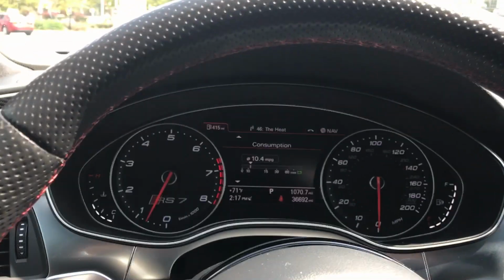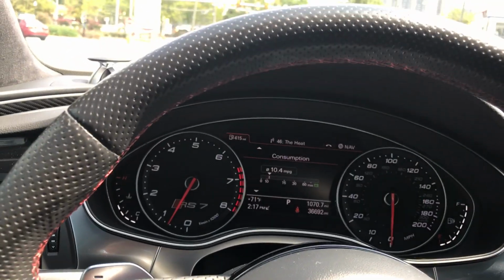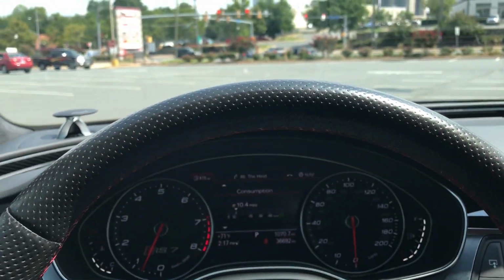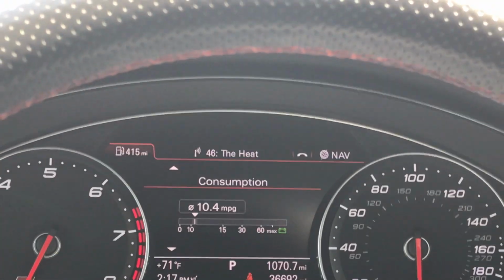Some of the things that I liked too, which I didn't know and nobody really went through when I was looking for videos, is that one of the things that you will be tracking a lot if you buy this car is the consumption of fuel.